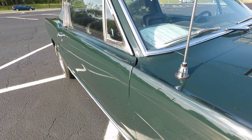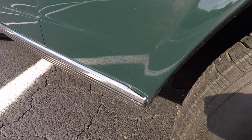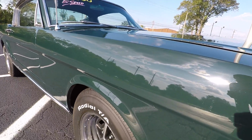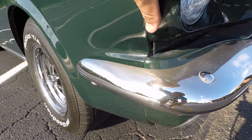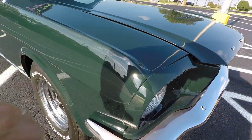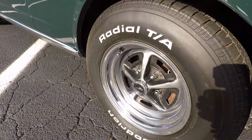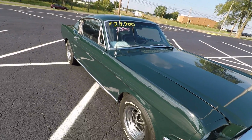It's pretty good on the lower sides of the car. Making our way back up here to the front. That'd be buffed out right there. Looks like a little scuff. Wheels look pretty good. I think they all got their center caps except for that one.